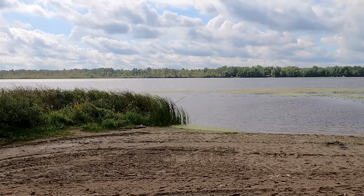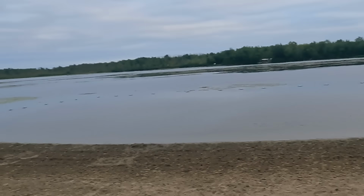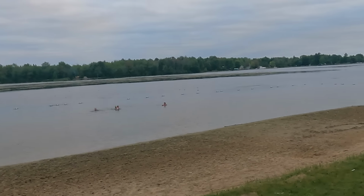Water. So the beaches, they do have beaches. They're small beaches and they're sandy. And they're okay in the buoy line. But right outside that buoy line, it's weedy. So it's really for kids to be wading in the water is what it is. You're not going to want to swim outside of that buoy line.